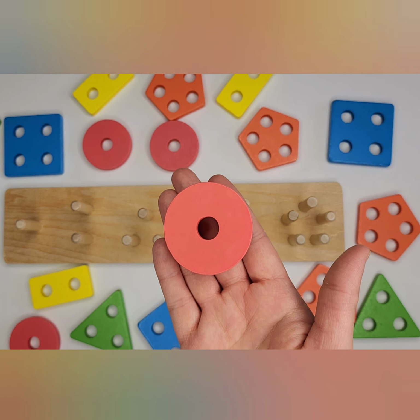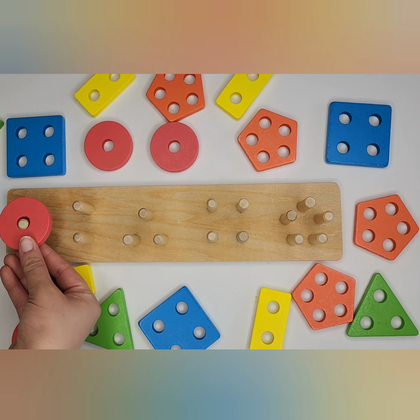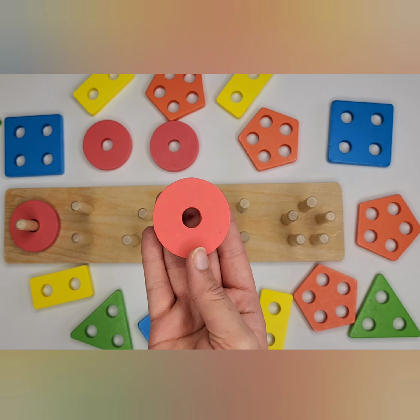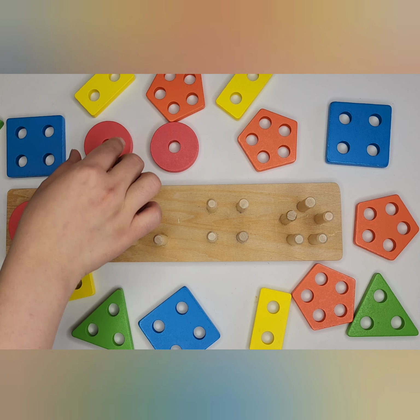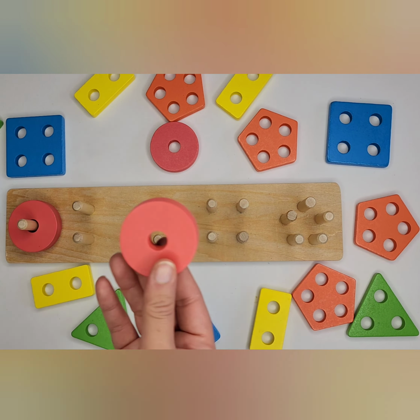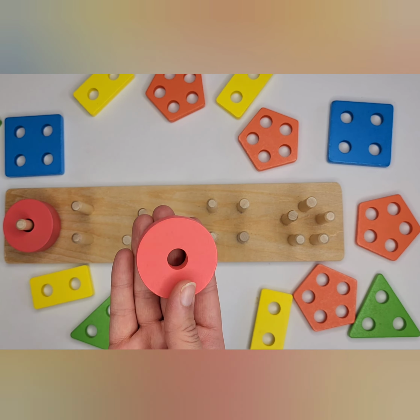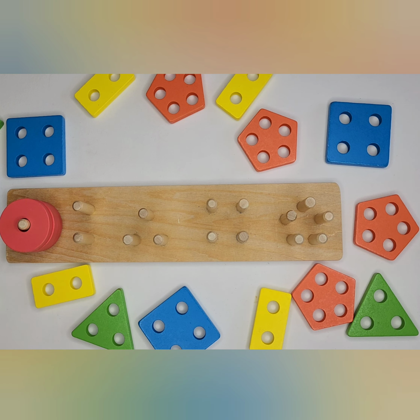Circle. Circle has only one hole. Red circle with one hole. Circle has only one hole. One.